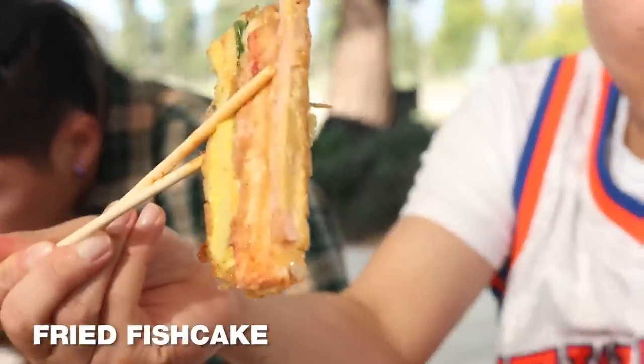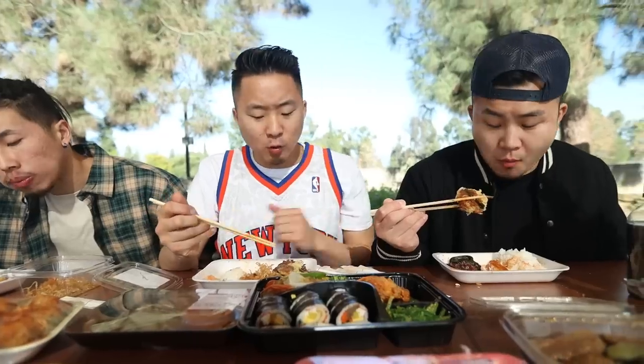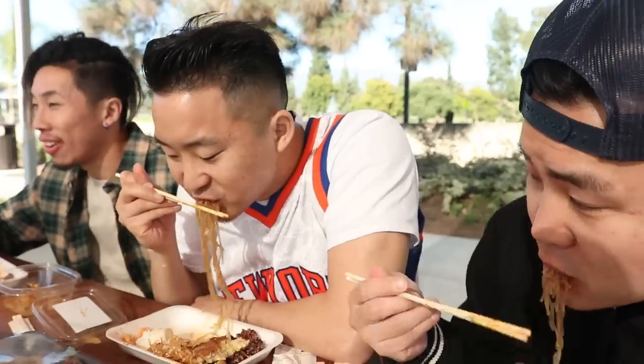Fried fish cake. This is a big drinking food in Korea. It's like an egg dipped fried fish cake. It tastes different. It's okay. Flavor's not bad. Let's try the japchae. No, japchae is really good. On the side, people just eat the japchae. I am a big supporter of japchae.